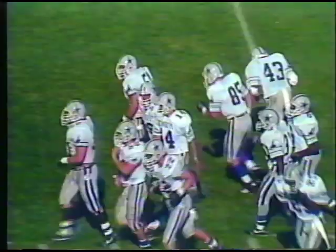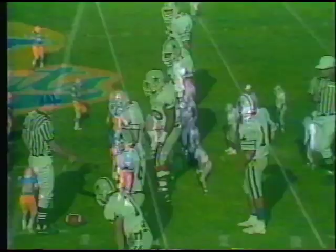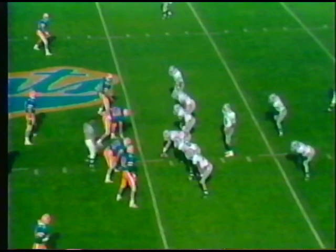Well, I think a win's a win for the Bobcats, but the coaches, I can't believe, are going to be very happy with the way the performance has been from the second quarter on.